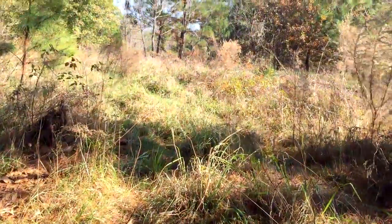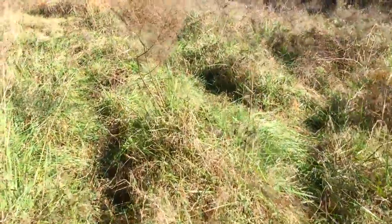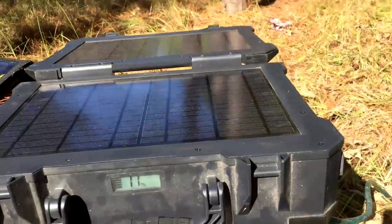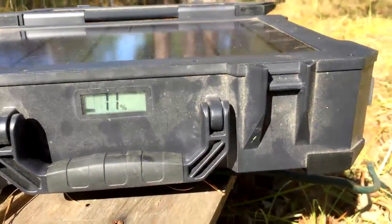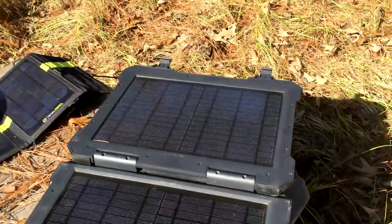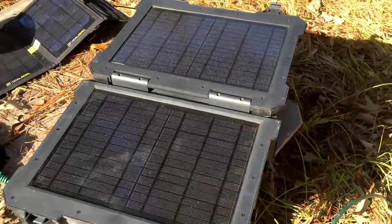Blackberry bushes, I mean, have really overgrown this area. Okay, when I put the Firefly out here, it was at 62%, and it's already up to 71%. And it was at 79%, I think, when I brought it yesterday. I hadn't stuck it out to charge it in a while.